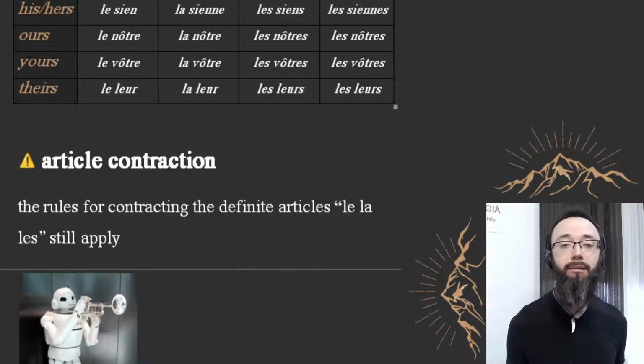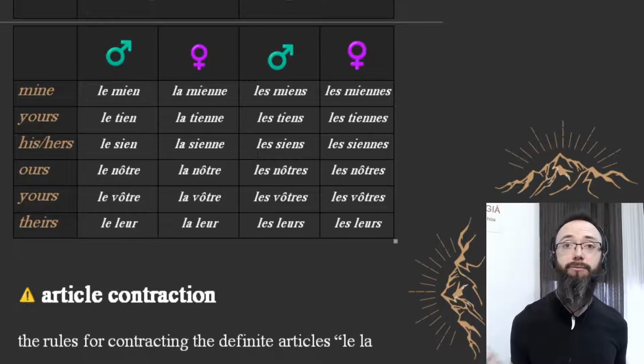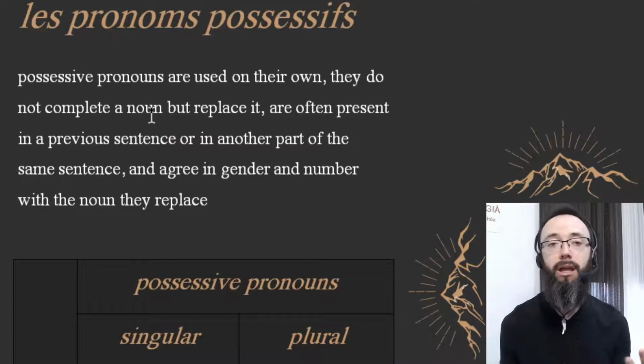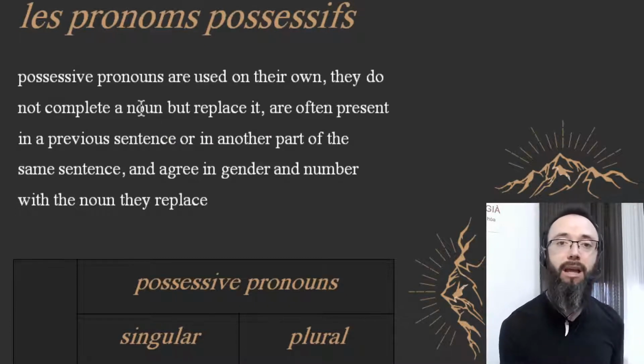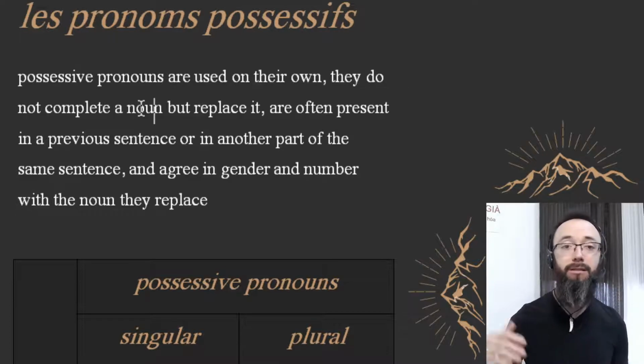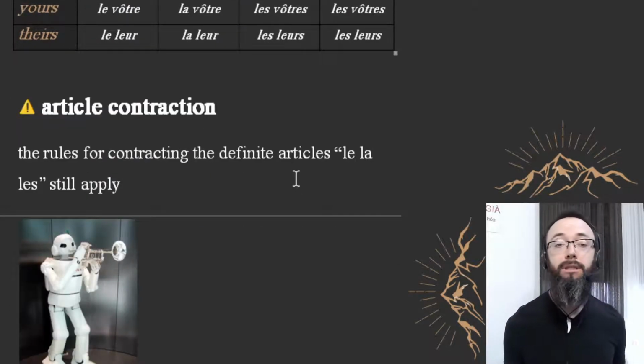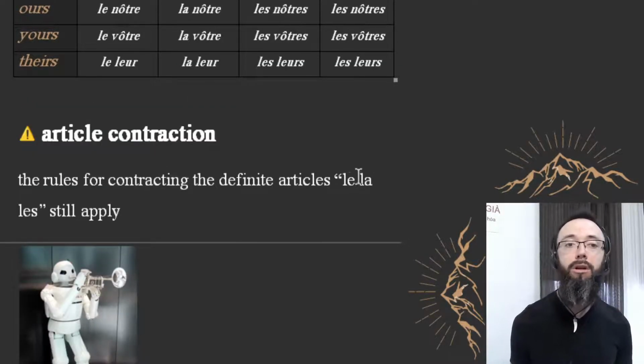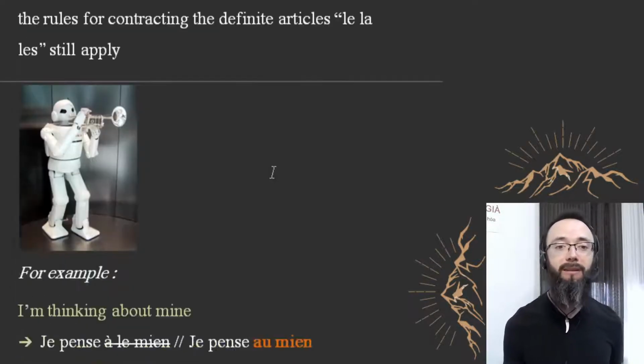And now we're going to see how we can use that in a sentence. Because by contrast to other types of pronouns, those are going to be used in specific situations. Those that we named earlier, you know, you're going to have a possessive pronoun that does replace a noun that is often present in a previous sentence or in another part of the sentence, and that agree in gender and number with the noun they replace. You got to take into account that you're going to have article contractions when you have a sentence and you have that le, la, les article in front of the possessive pronoun. The rule of article contractions still apply in French.